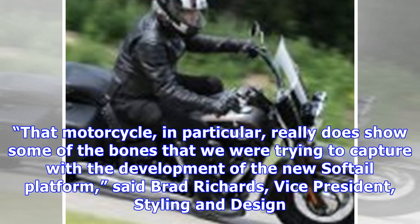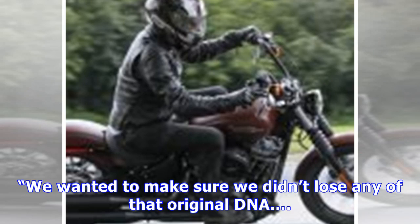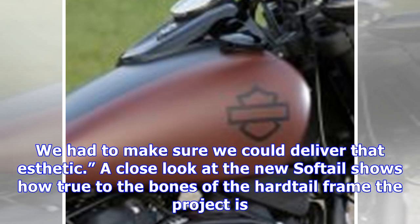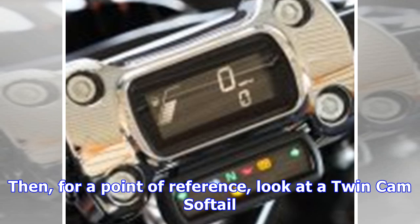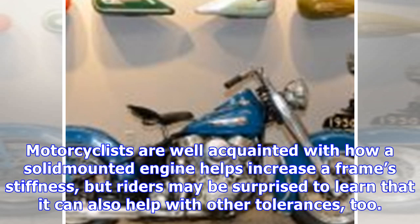That motorcycle, in particular, really does show some of the bones that we were trying to capture with the development of the new Softail platform, said Brad Richards, Vice President, Styling and Design. We wanted to make sure we didn't lose any of that original DNA. We had to make sure we could deliver that aesthetic. A close look at the new Softail shows how true to the bones of the hardtail frame the project is. Note the visible space between the cylinders and the frame in both the old and new motorcycles. Then, for a point of reference, look at a twin-cam Softail.